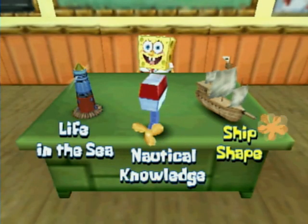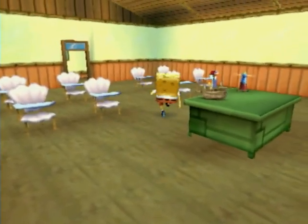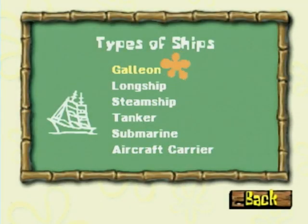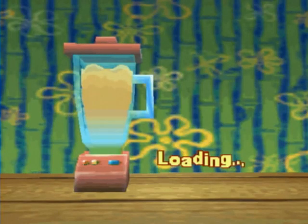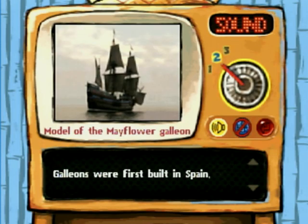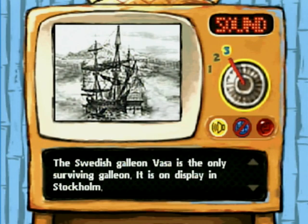Ship shape. Types of ships. Galleon. A galleon was a sailing ship used for war and trade. Galleons were first built in Spain. The Swedish galleon Vasa is the only surviving galleon. It is on display in Stockholm.